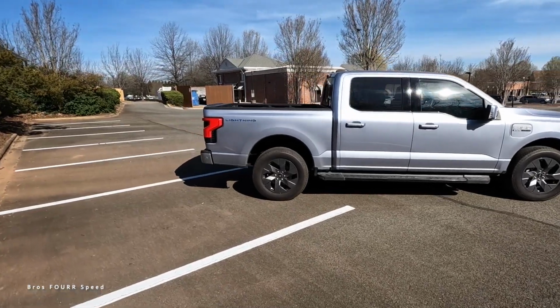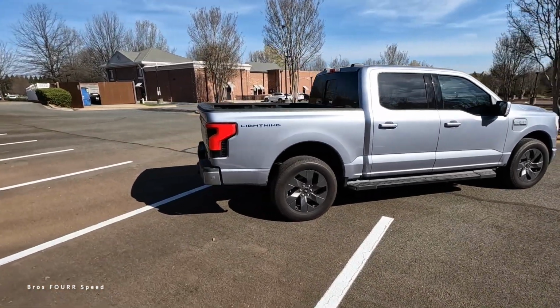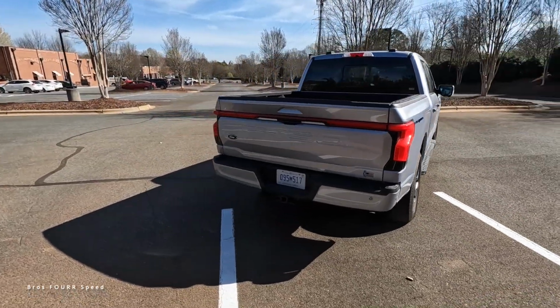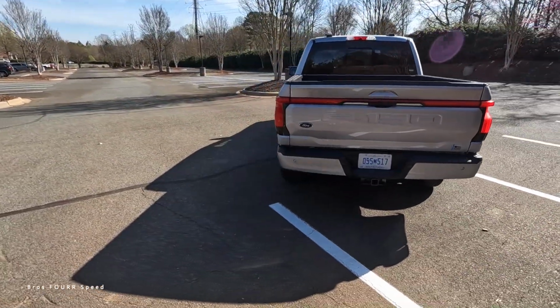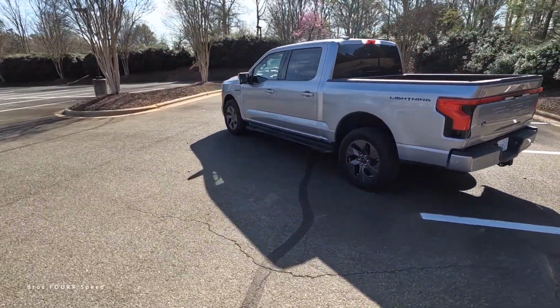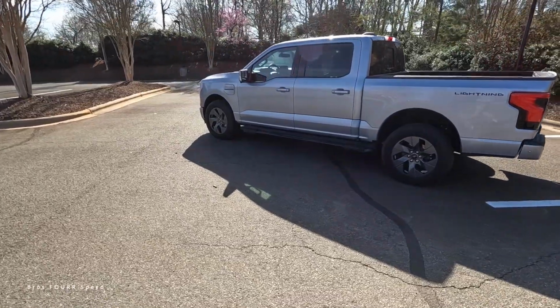So in front of us is the 2023 Ford F150 Lightning. This is the Lariat trim level, finished off in iconic silver metallic. We'll go over the MSRP once we go over all the specs and features and get this truck out on the road. So let's start off with what powers this.